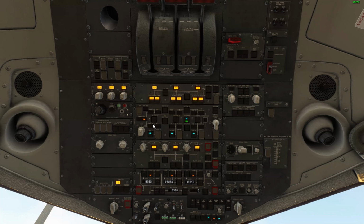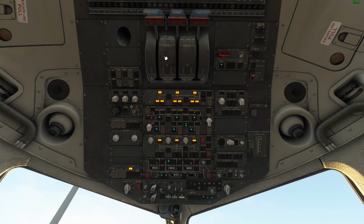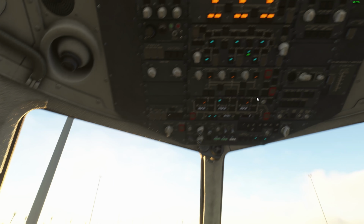Overhead panel, emergency power is active, it's supposed to be. Let's do quickly arm and disarm. APU power, APU starting. APU is online, emergency power arm. Arm, disarm and armed, engine ignition set to A. Fueling system is good, and ignition system set, pitch lights go on. Overhead panel is good for now.